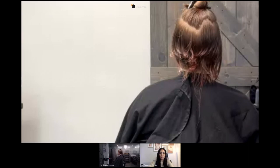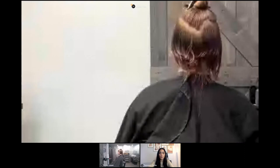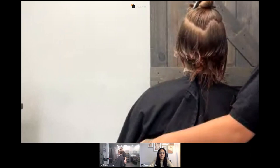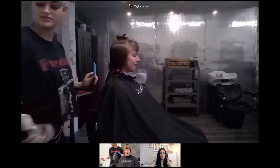So as you can see, I just paid close attention to how the hair naturally grew, and that's how I decided where I was going to section everything. Okay. So now I'm just going to start building up graduation along the side. Very important to keep the hair fully saturated throughout the cut. It also makes it a lot easier to section the hair without clips.